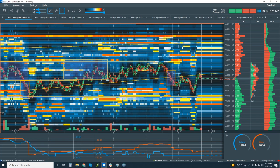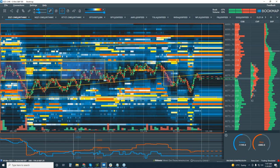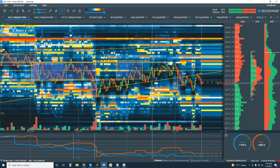I'm not sure what you mean by your comment, though. I only refer to Bookmap for traders. Can you articulate that a little bit more? And let me go through a few other comments here.